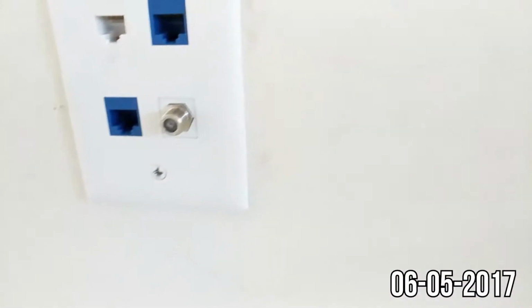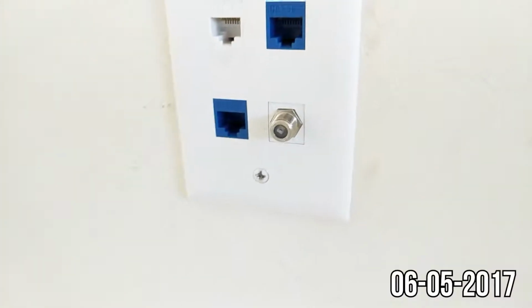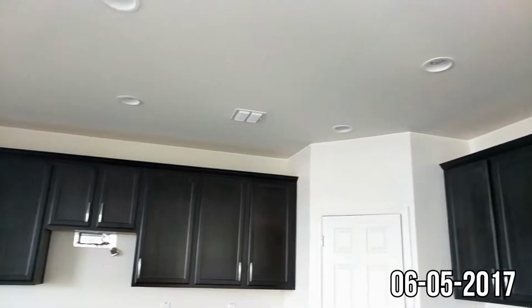So, speakers, we've got, that's interesting how they did that. Network, phone, TV. I don't know why they did it kind of offset. And then this is where the subwoofer connects over there. And then fan pre-wires. That one's kind of falling off a bit, but they're gonna come off anyway. They're just caps.